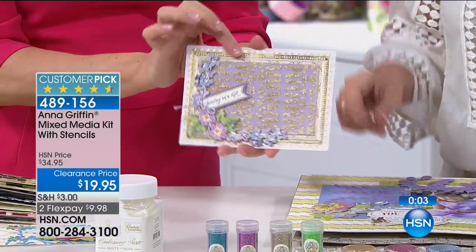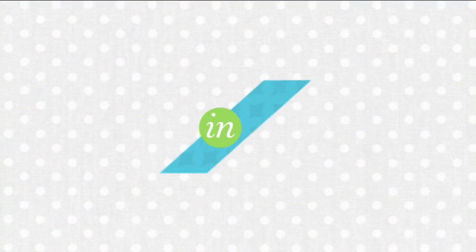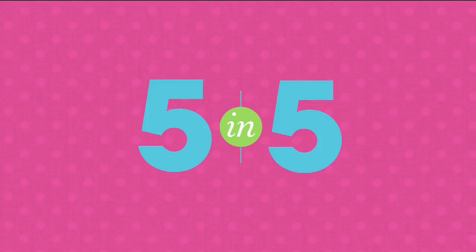So look, with the glitter, you just get that extra little thing. It's not going to break, it's not going to rub off. Okay, good to know, of course, because Anna Griffin made it, so you can make it. That was the fifth of five and five. We're going to a break. We will be having a sip of water and then come back for more Anna Griffin clearance.